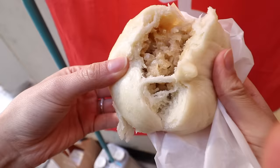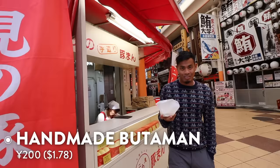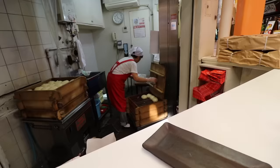Number 8. Handmade butaman from Futami no Butaman. Wow, she just pulled it out of the box. One thing before we eat this, this shop has been around for 75 years in the same location, and it's the only location in Osaka.